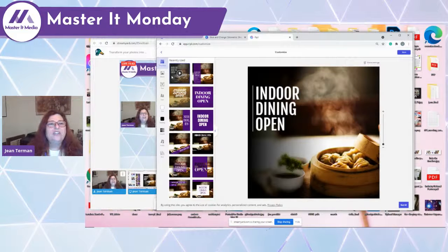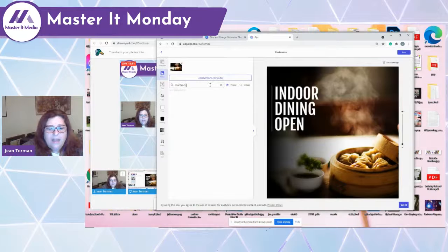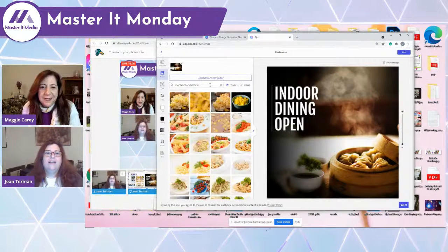So you can actually find media. You can upload media from your computer. You can search for stock media. I wonder if I spell it right, it'll work, right? Live. We love it when it's live. Spelling is always something fun.